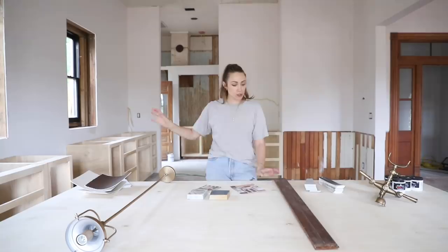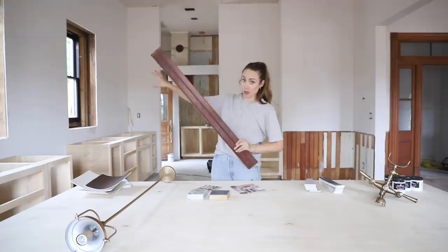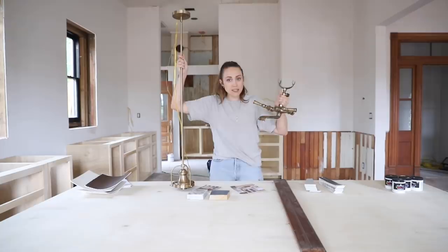So I have a sample of the color of trim that was original to the house that we're gonna be repurposing into these windows. So that's gonna be a DIY. So we need this as a sample. The faucets in here are French gold. I wanted to match the brass color that's on our oven.